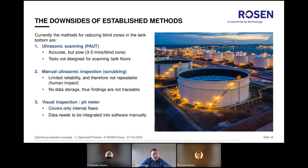So the operator has to be on his knees and scan the area. And furthermore, the tool is not really designed for tank floors. These tools are designed for different applications, which also makes it a little bit unhandy. Second, the manual ultrasonic inspection or scrubbing. There also, if you do it right, you can cover most of the surface.